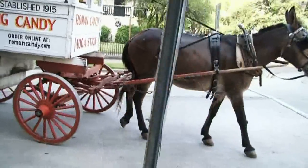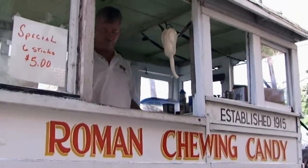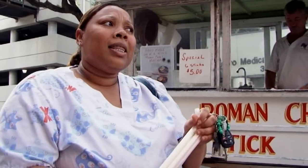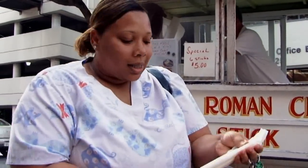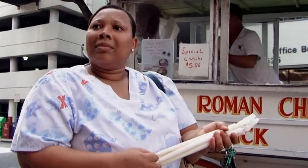Welcome to Roman Candy. It's very exciting whenever we see the Roman Candy cart. Everyone's like, yeah, go get some Roman Candy. It's really delicious. It's very New Orleans. It's a classic candy that we've been eating for 20 years. I've been living here all my life and been eating Roman Candies ever since I can remember, and I love them. They're just salty, sweet, and chewy. Even though I have braces, I'm not supposed to have them, but I'll find a way to eat them.